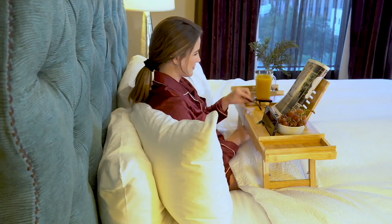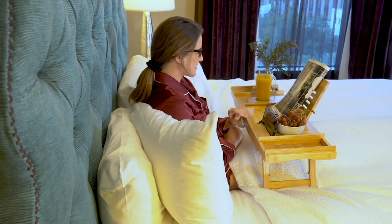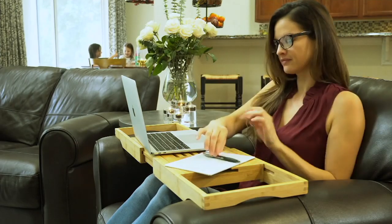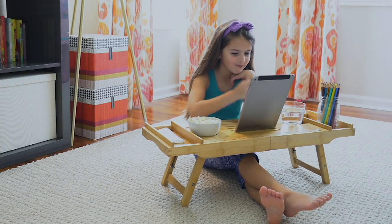And honestly, just the other day, my husband was having his morning coffee, and he placed his coffee on the console table behind him. Literally, when he went to grab the coffee, he strained a shoulder. Now, everything can be in front of you. You know where it is. You can just grab and go. It's that simple. Smart design.